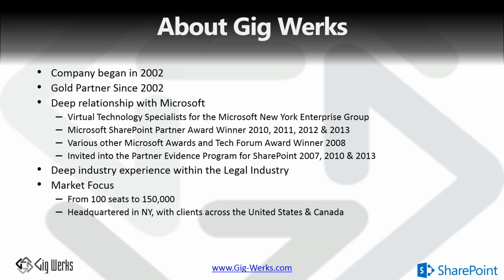We've also won several awards over the last 4 years consecutively with Microsoft, and other awards outside of Microsoft within the industry. We've also now been in the last 3 partner evidence programs for SharePoint: 07, 2010, and 13. What the partner evidence program allows Gig Werks to do is have access to the very earliest iterations of the platform a full year before the actual formal release of the product set.